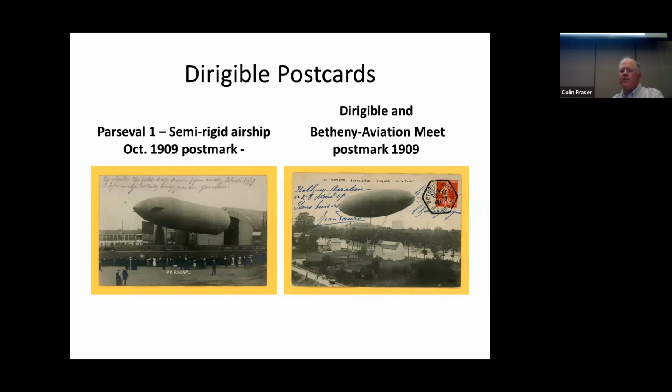On the right, there's a French dirigible. It's kind of hard to make it out, but I wanted to include this one because it has an aviation meet postmark, Bethany Aviation, and I think that was 1909. Quite a variety of the lighter than air, and not all Zeppelins. These are obviously dirigibles, but these can be found in dealers' inventories without a lot of difficulty, and they're pretty interesting, I guess.